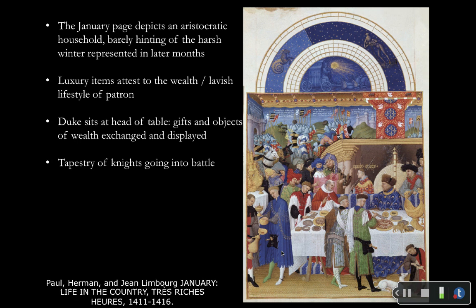So here's the January page. It depicts an aristocratic household and barely hints at the harsh winter otherwise, which would have been outside. Remember, we're in Northern Europe, so we're even farther north than France and Germany, some parts of Germany. And so it's actually really cold up there, right, in the winter months.